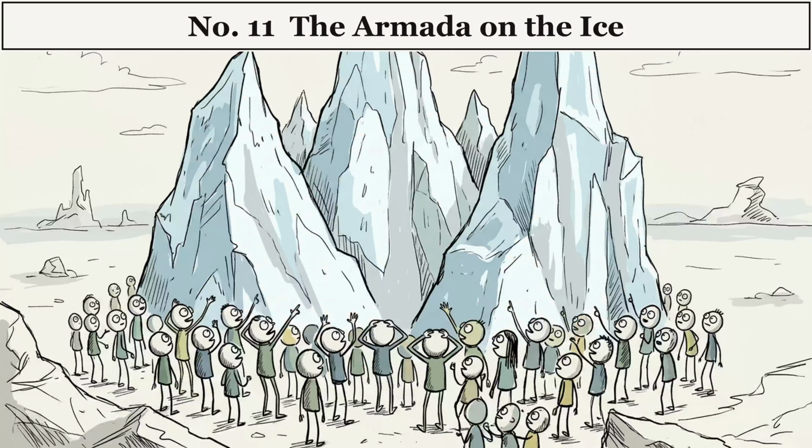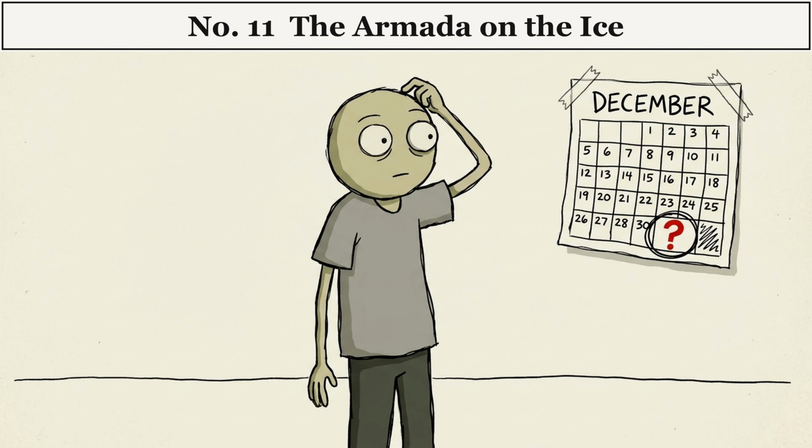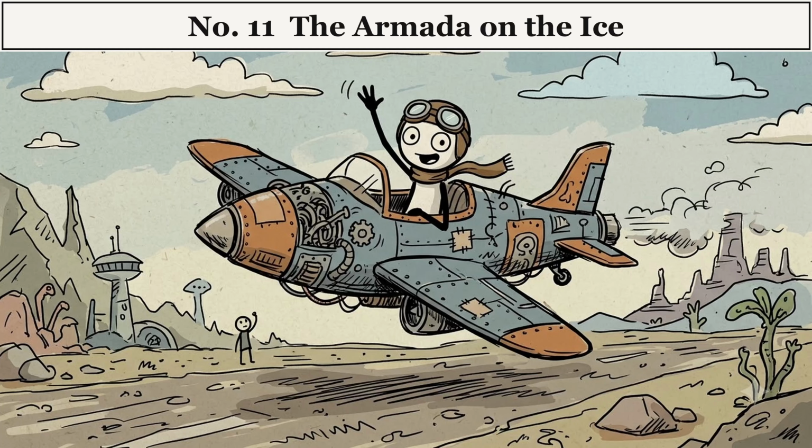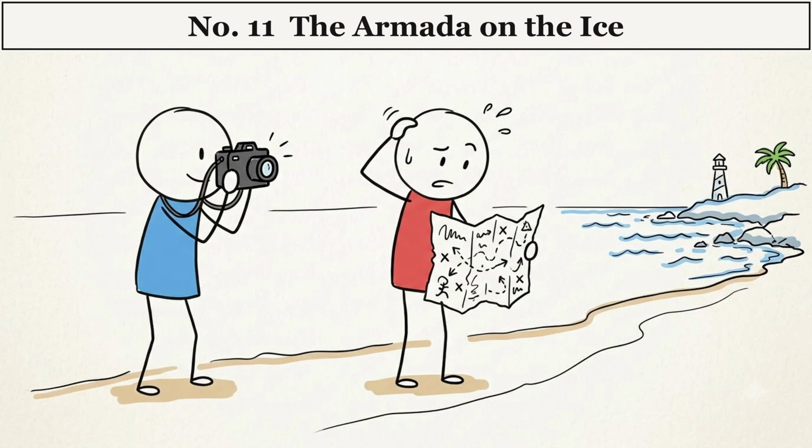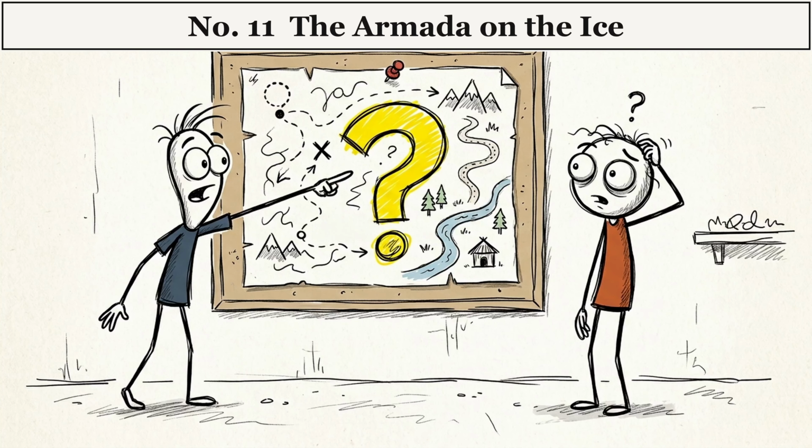Number 11. The Armada on the Ice. The operation was too large for people to accept as ordinary. On December 30th, 1946, a U.S. Navy PBM-5 Mariner called George I lifted off from the seaplane tender USS Pine Island and flew into Antarctic whiteout. Its assignment sounded simple: photograph coastline, test navigation, turn blank ice into usable maps.